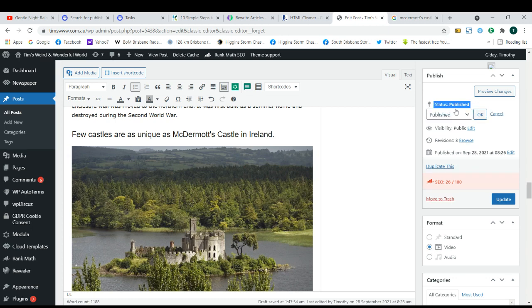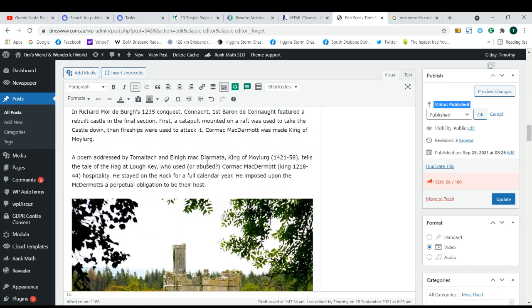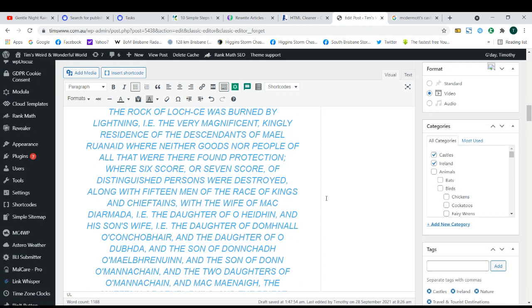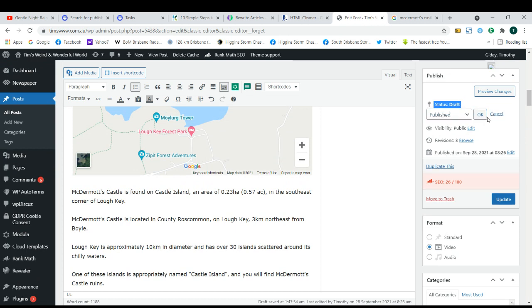Here you've got the status. You can change the status from published to draft. If you change it from published to draft, it won't be viewable on the front end because it's in draft mode. Or you can change it from draft to published. You can write half of a blog post and go, okay, I'm not ready to post it yet, because you might run out of time or have to go and do something else. So you can just draft it and then click update, and that puts it in draft, and it won't be shown on the front end, but it saves it so you can come back in here and finish it off. And once it's ready to be published, click edit, published, click OK, and then update.